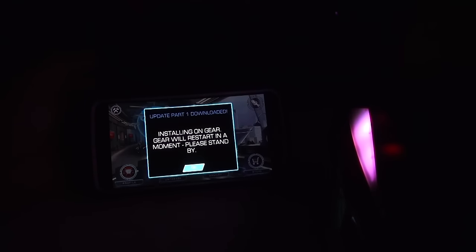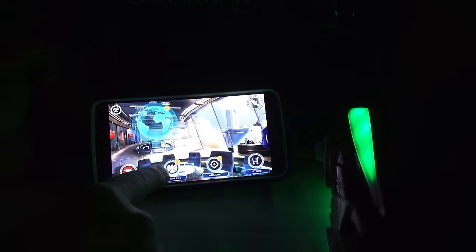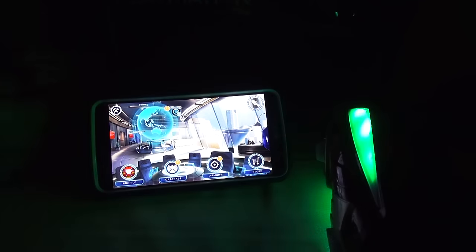Okay, it did say now installing on gear. Gear will restart in a moment. Please stand by. So I just want to keep checking in. I know sometimes these videos get pretty long, but it looks as though I got 2 things in my database and 2 things in my armor. I don't know if I noticed that before. They might have been there. 11 different missions up top here. So I'm just waiting for this to restart.